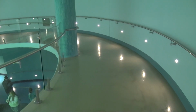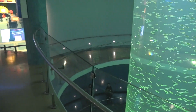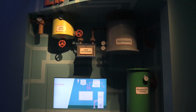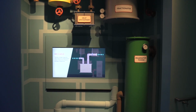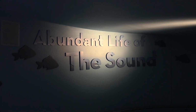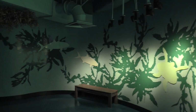So from the 3rd floor, we go down this circular path. The lifeline of the aquarium takes lots of filtration and piping to keep the water suitable for the animals. Continuing down the path. Alright, abundant life of the sound. Little turtles and sharks on the wall.